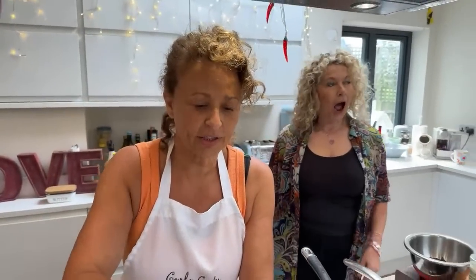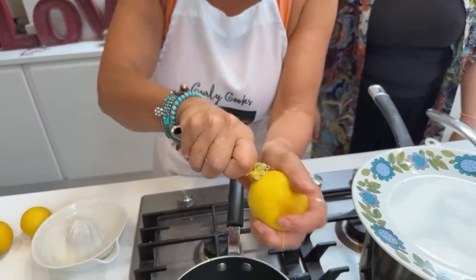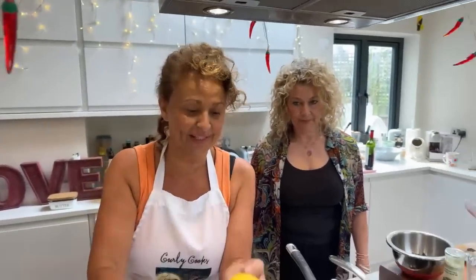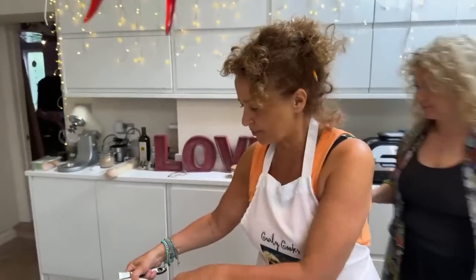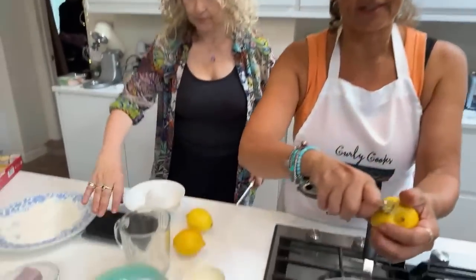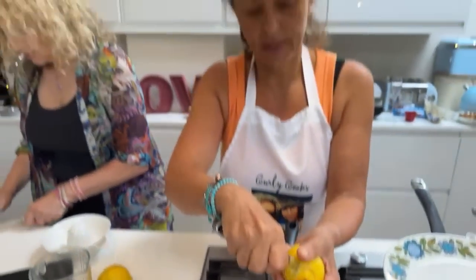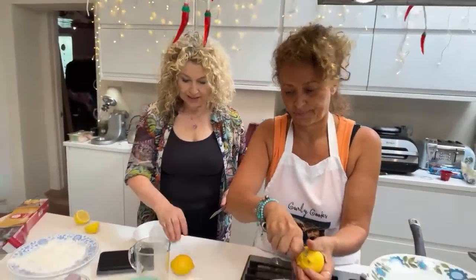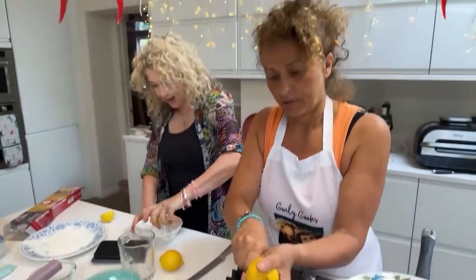So the reason I couldn't do all this beforehand is because I need to zest it before I squeeze it out. So don't make the mistake of squeezing out your lemon and then going, I need the zest. So we need 200 mils, that's a lot. Well, if we can't do it, what we need is Betty's lemon squeezer. Fabulous Braun electric lemon squeezer.